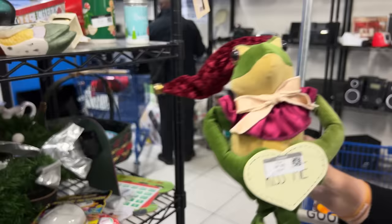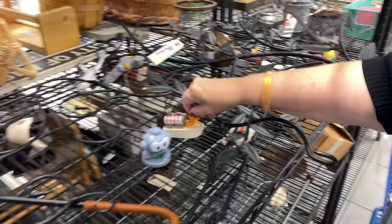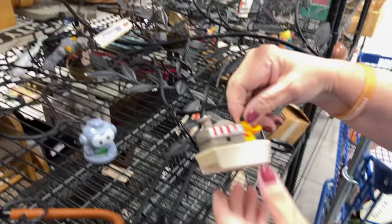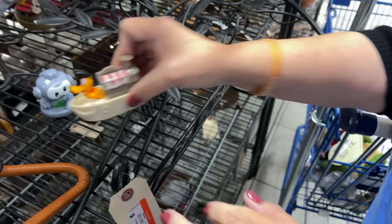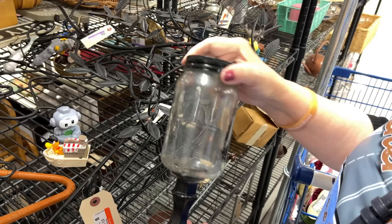Mwah. All right. We have a Coca-Cola tin. I'd like to buy you a Coke. And, oh, we have... It's the Jungle Cruise with Pluto. Ooh, Pluto. Looks like it's missing the wheels on the bottom, though. Yeah, that's too bad. Oh, he's a hoot. What is that, a handmade deal? I don't think so. Probably to put a candle in or something.